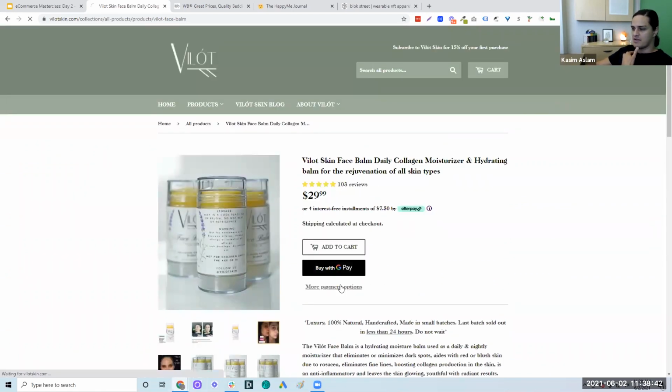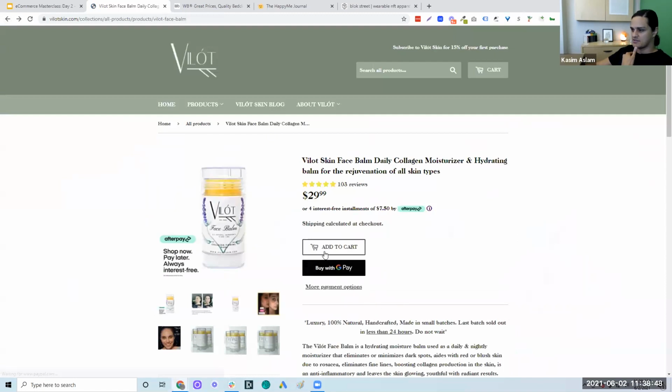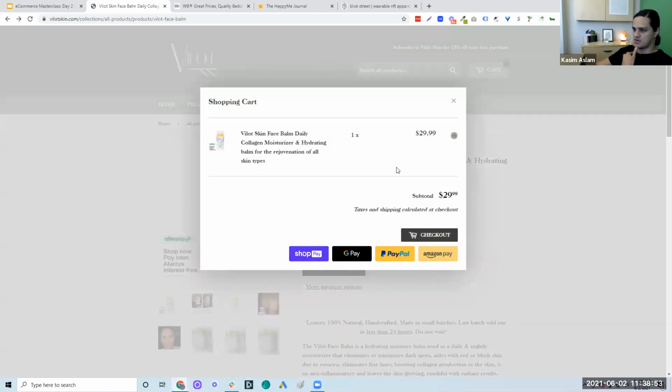I like that we have the payment options. Brings me to, I think, Afterpay or a checkout. What happens if I add it to my cart though? This is great. Awesome job.